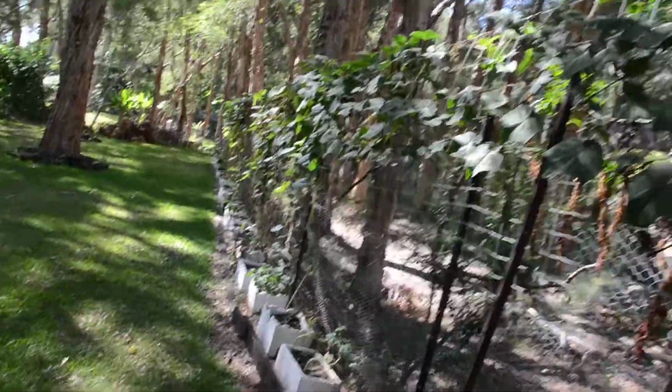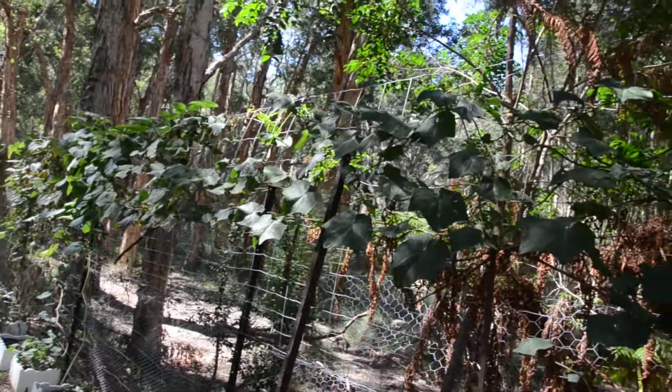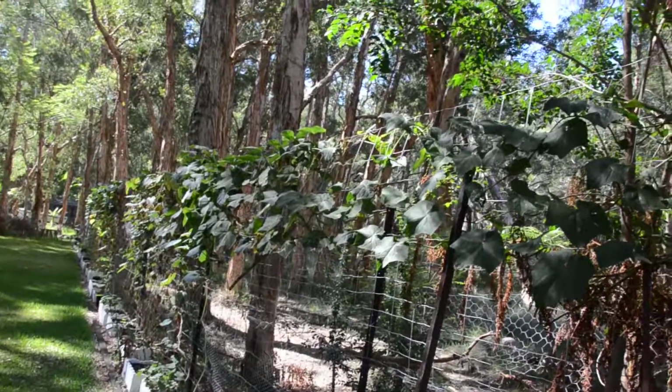Anyway, I'm going to leave it for now. I might swing down here and show you the choko vines beforehand. Actually, all of this is starting to regrow, and I'm making sure I've got my water going, but so much of it still wants to die.